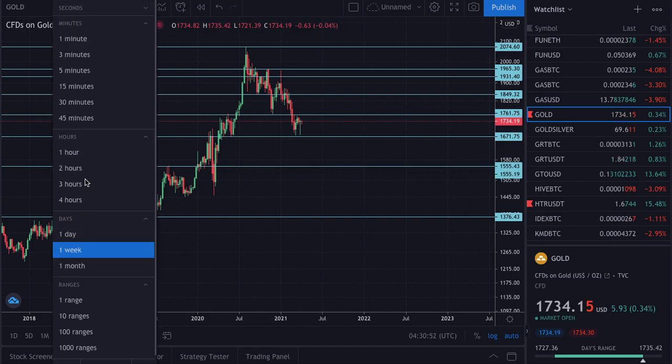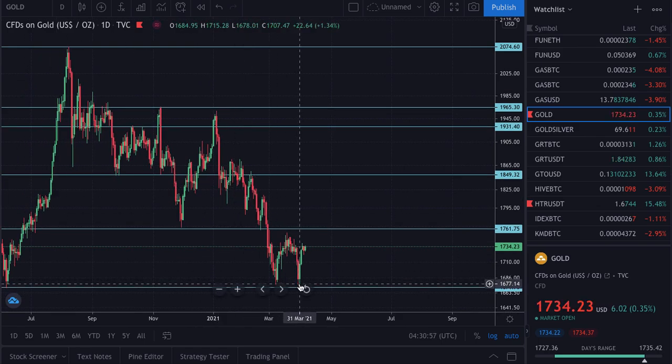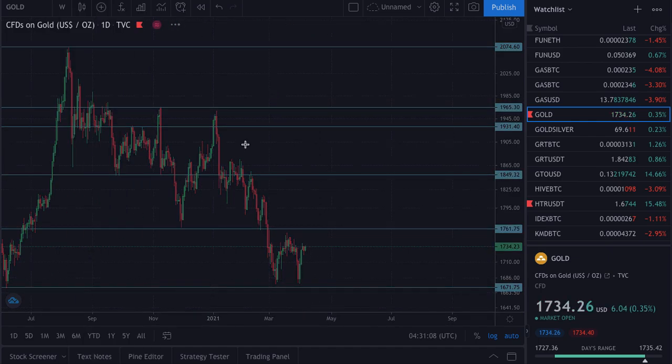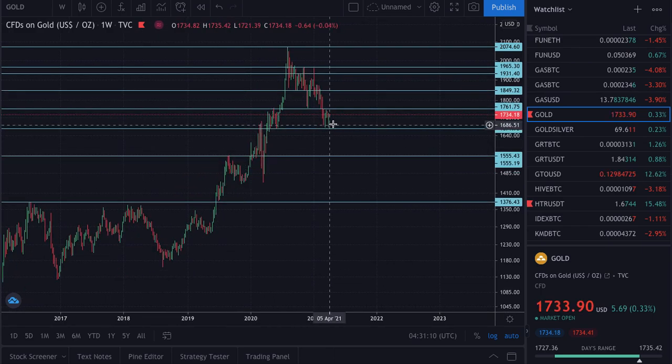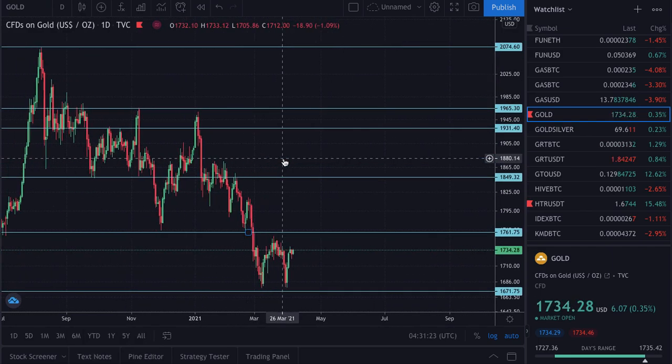Since then, if we look on the daily time frame, we have seen a double bottom, at least on the weekly and daily time frame. That's looking somewhat positive for me at this stage. I had been talking about, and we're going to talk about a couple of things here with gold. I had been talking about this next level as, if we move further down from here, the next big level would be at 1555.